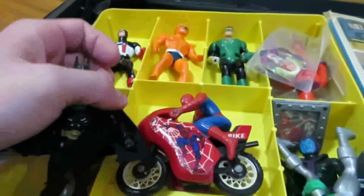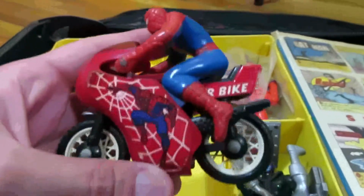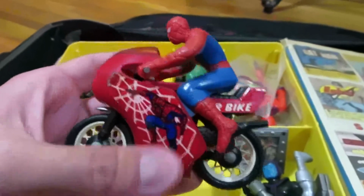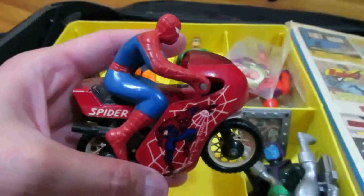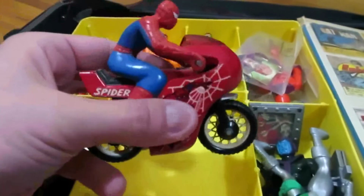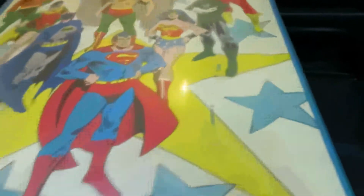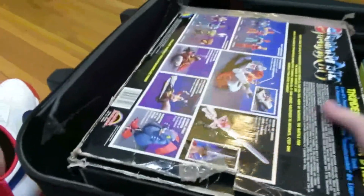Things falling all over the place. This is cool. This is from, I think it was slapped with the Secret Wars logo on the box. But yeah, I bought this at a flea market back in the 80s. Really dig it. Love this thing. Alright. Oh boy. This is from when I bought the Thunder Tank. Nothing else in there, right? Nope. This is from when I bought the Thunder Tank.